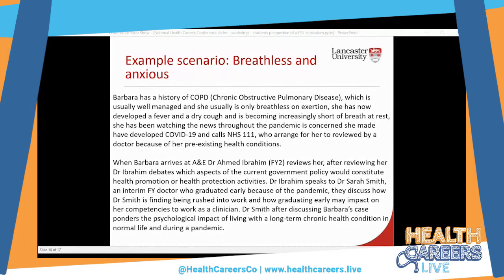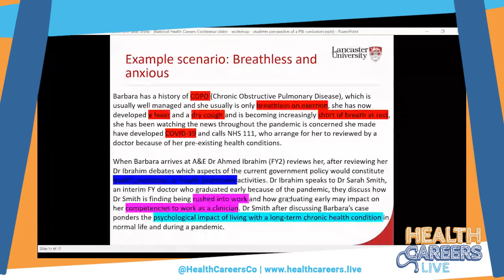And then we've got the psychological impact of living with a long-term health condition in normal life and during a pandemic. So like a lot of you picked up, the psychological aspects. Now that could be from a mental health perspective. We might be learning about mental health and how we manage that, or it could be from a psychology perspective, and that could come into the health, culture and society aspects of our course. So here I've highlighted the bits that I'd pick out as the most key ones. Now I did write this scenario, so it is very much what I was thinking anyway.